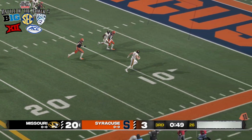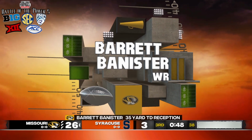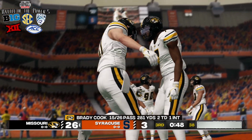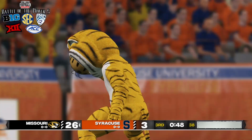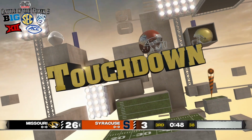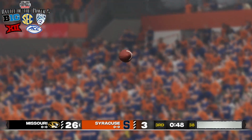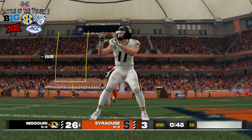Caught with room to work. He's at the 20. Touchdown. Big play. They looked awesome on that play. A well-thrown football and a great effort to get the ball into the end zone.